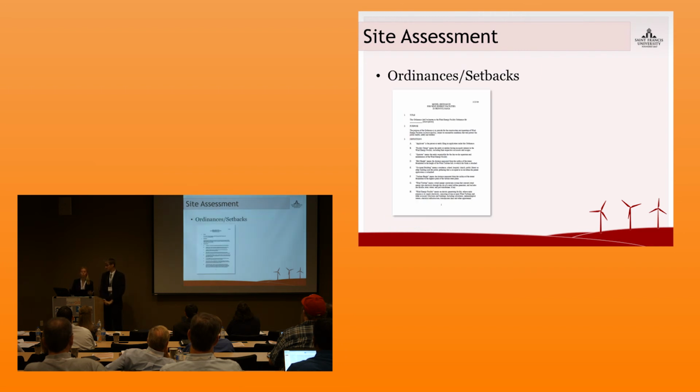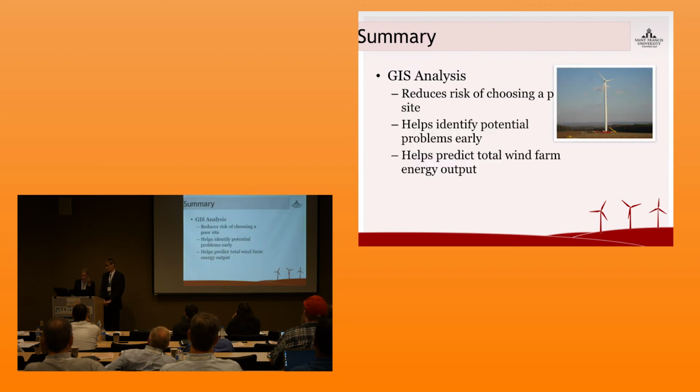Other issues are ordinances, setbacks, and, like Michael said about Erie, community opposition. So if we can get all of this data into one data set and be able to look at Pennsylvania as a whole and know that there are some areas that are just not developable because of these reasons, we've saved ourselves a lot of time and money.